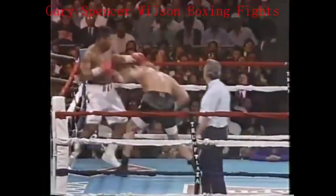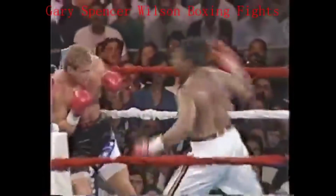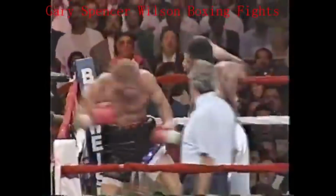In this fight, and that'll wear you out in itself, just that nervousness. Mercer with two good right hands. And now Mercer on Morrison in the corner. And Mercer's all over him, and Morrison in trouble.